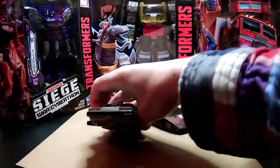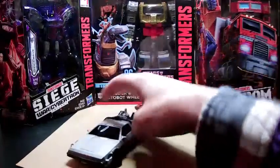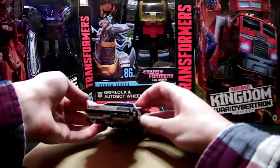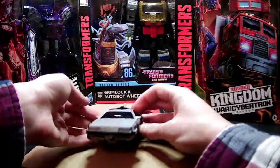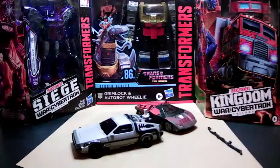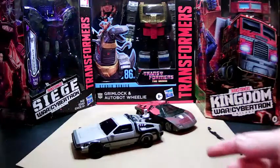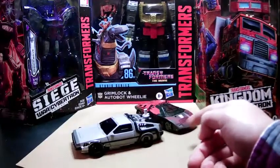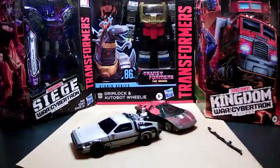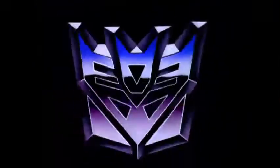Looks pretty clean. If you look at it from head on, you can see that it looks kind of bumpy. But yeah, it's pretty clean actually. So let's move on to its robot mode, and there I'll show you how it's more of a retool of Sideswipe and how it looks pretty dang awesome, even in robot mode.